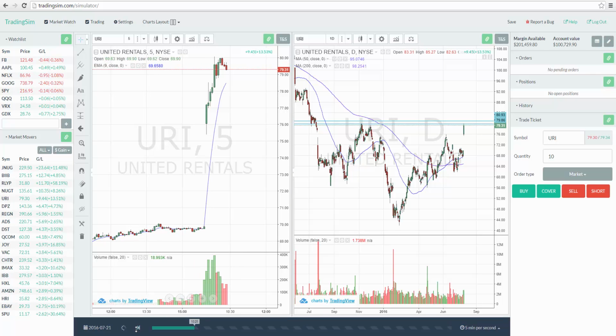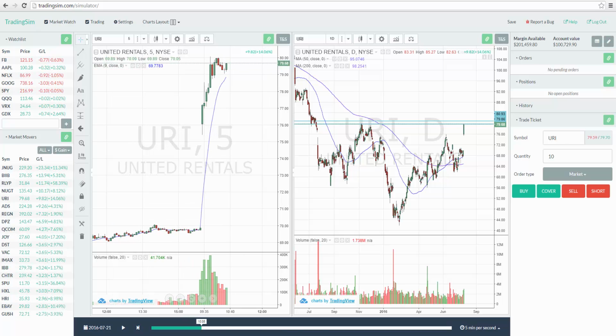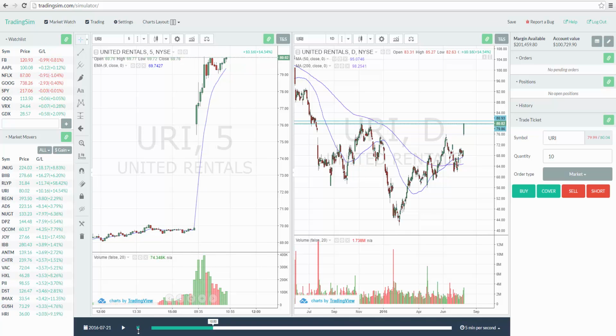As you can see, I'm cycling through here at 5 minutes per second. So every time I hit this fast forward, this simulation is moving forward by 5 minutes. But you can kind of see, right? We backed off of that 80 level. And there we go, we're making another attempt at it.